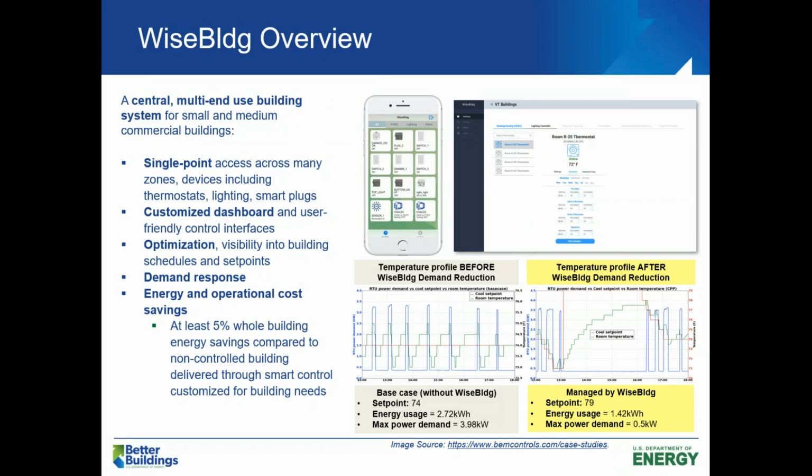So the WISE Building platform, this is an overview of that, is a central multi-end use building system for small and medium commercial buildings. So I think that's pretty exciting, and the fact that for this section of the building stock, there isn't a lot of exposure or intelligence that is applied to this section. This platform provides single point access across many zones and devices, including thermostats, lighting, and smart plugs, and provides a customized dashboard and user-friendly control interfaces.